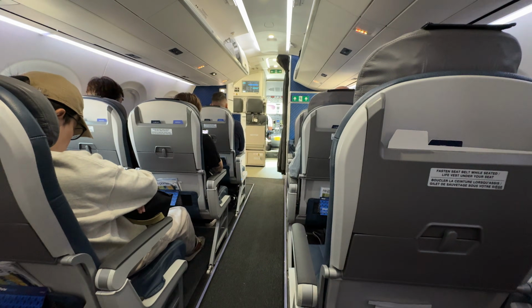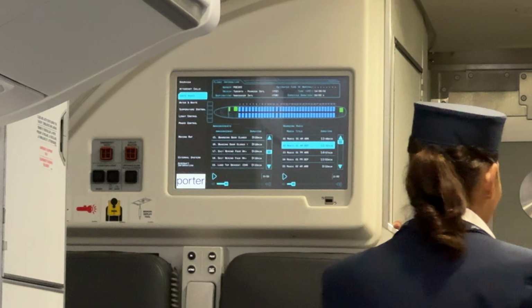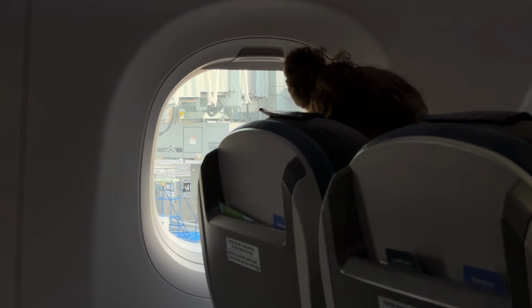So this is the view from my seat. I also noticed a touchscreen at the front of the plane, which seems to be some sort of controller. I really like the LED lighting that's seen all over the plane. It gives a clean and modern look. One thing to note is that the layout of the windows is pretty odd because some of them are kind of behind the seat.